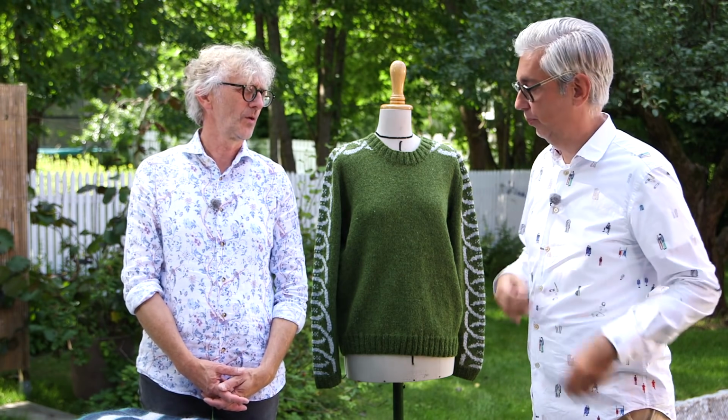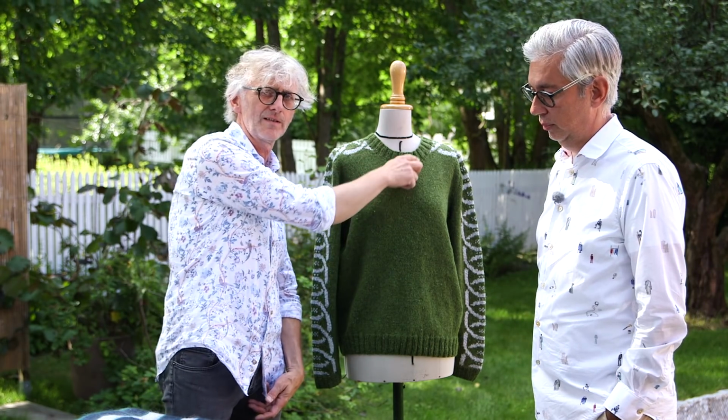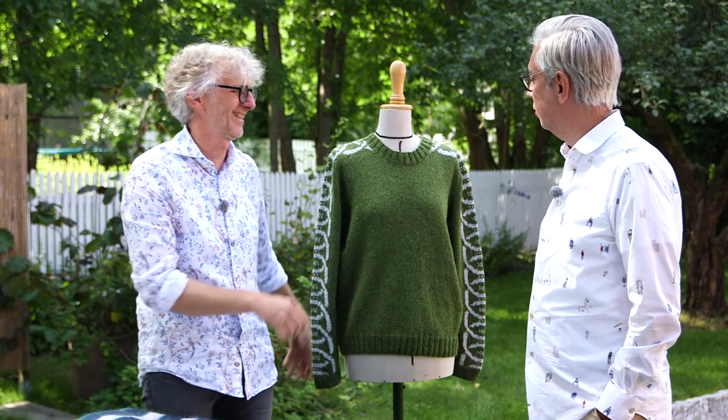If you want a perfect fit, you need to knit everything flat and sew it together. Then it becomes a very tailored garment. Like in all of Norway, we use the sewing machine and the scissors. But this is a tailored garment.